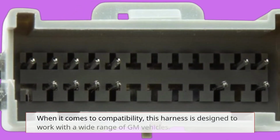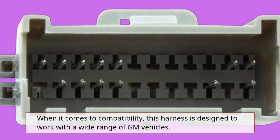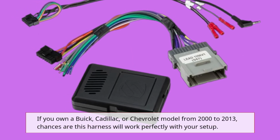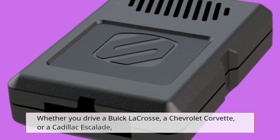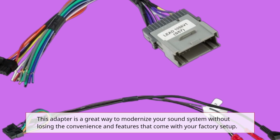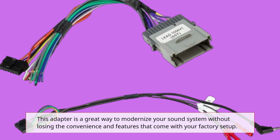When it comes to compatibility, this harness is designed to work with a wide range of GM vehicles. If you own a Buick, Cadillac, or Chevrolet model from 2000 to 2013, chances are this harness will work perfectly with your setup. Whether you drive a Buick LaCrosse, a Chevrolet Corvette, or a Cadillac Escalade, this adapter is a great way to modernize your sound system without losing the convenience and features that come with your factory setup.